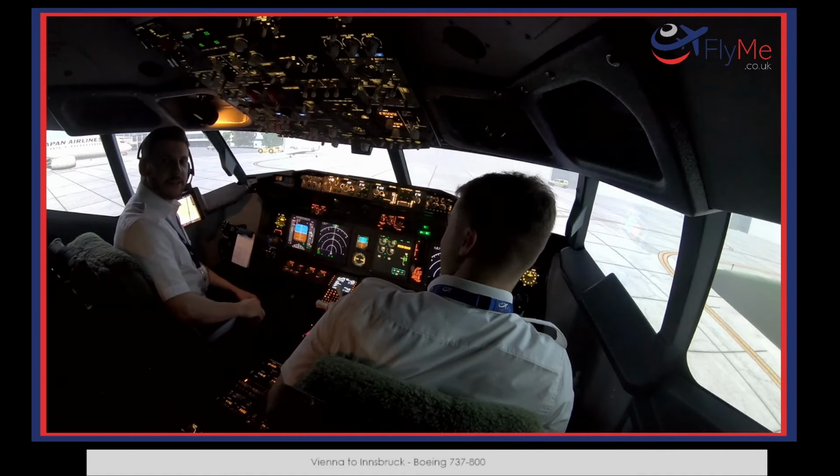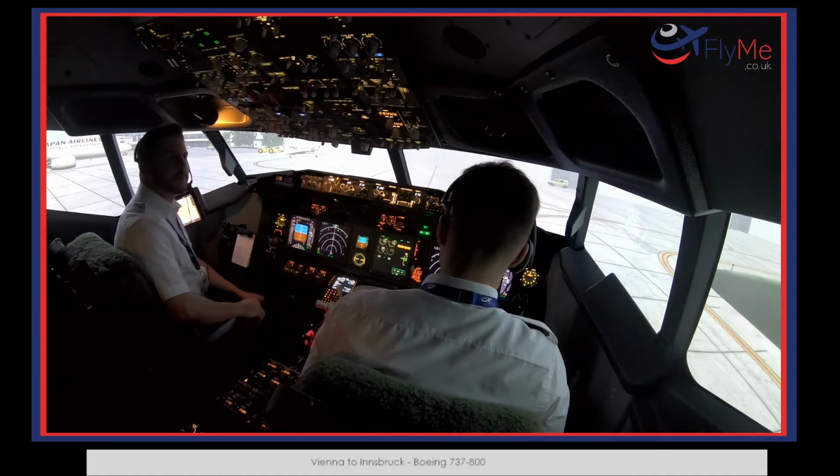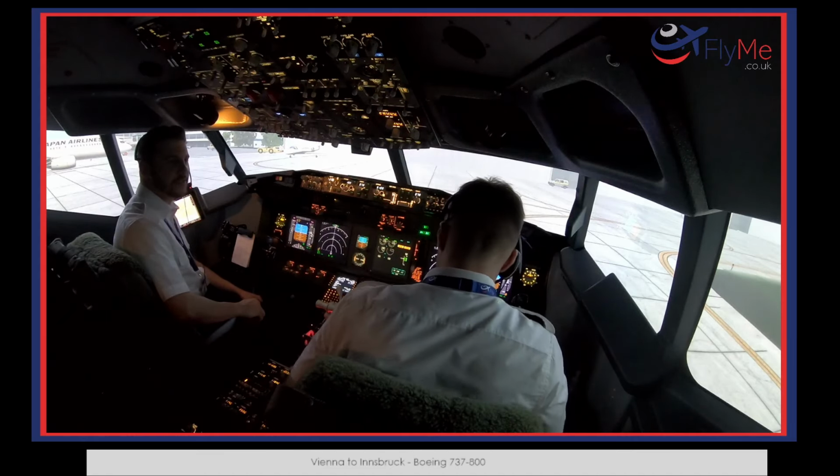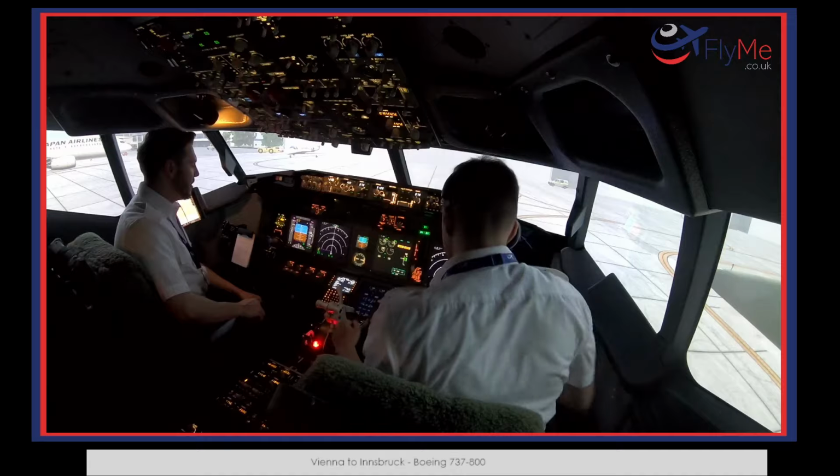Right guys, that concludes our flight from Vienna to Innsbruck. Pretty challenging approach, that one. Gusting around a lot. Sporty stuff. Winds can't make their mind up, but yeah, pretty good.